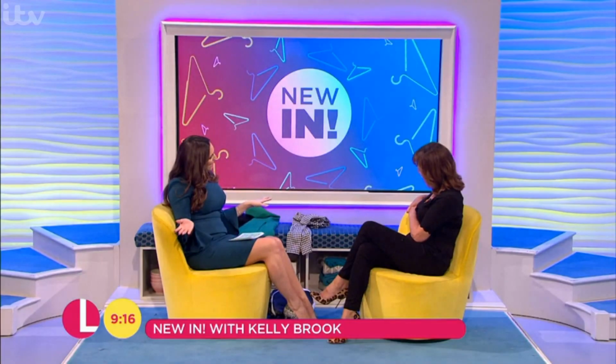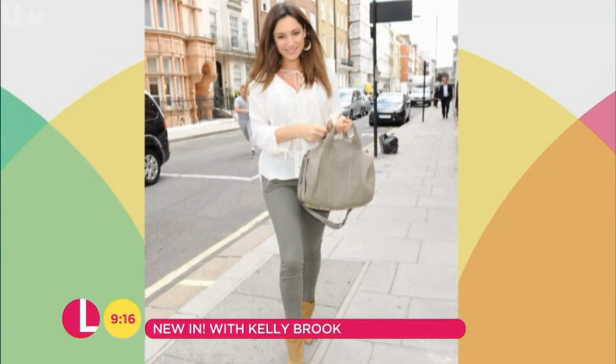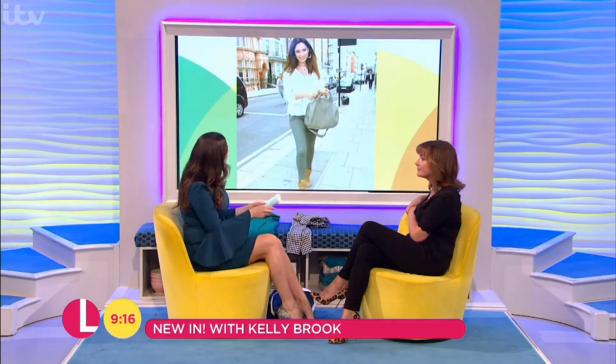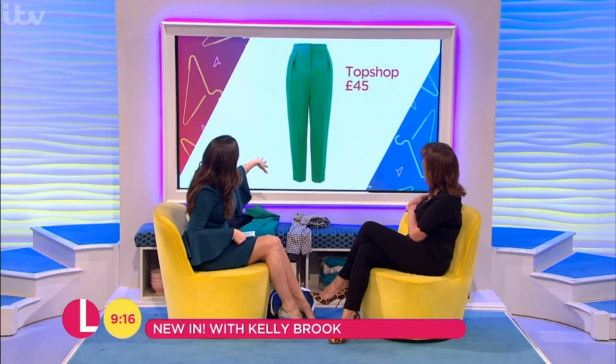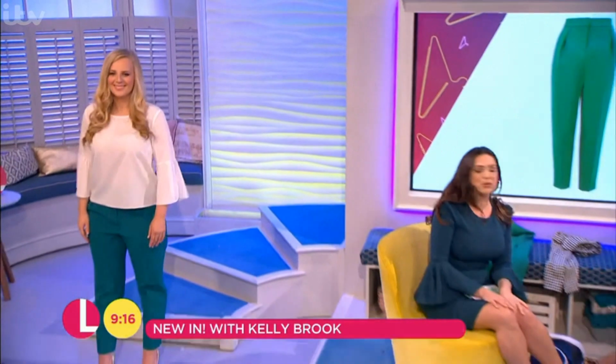Moving on, we've got serene in green. Here's me with my green dress on today. So this is more of a khaki green. But I do love green. I'm not scared of it. Lots of girls are really scared of green. But I think we've got this lovely Topshop pair of trousers here for £45. And we've got Abby modelling them. So let's see what they look like on. Abby, look at her. Absolutely gorgeous. I really like that.